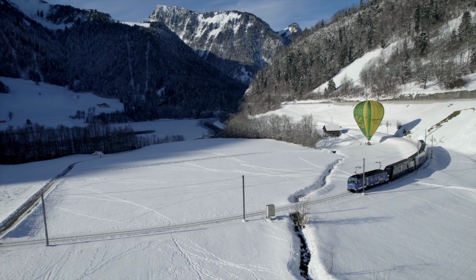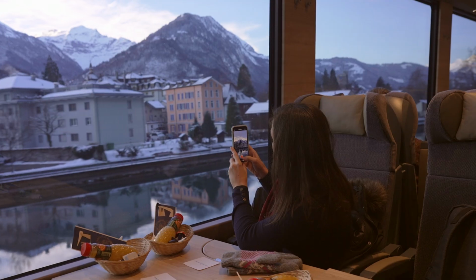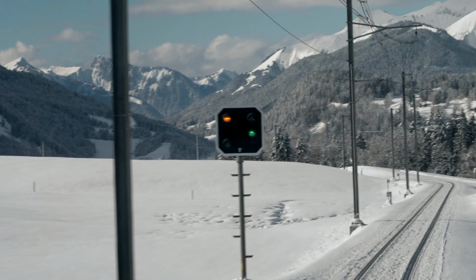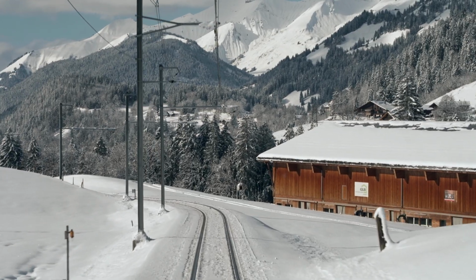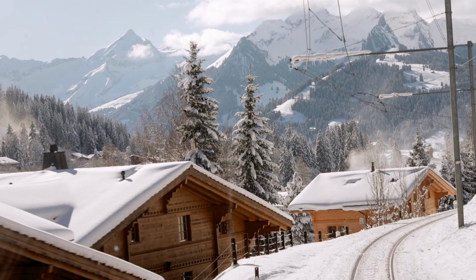Switzerland isn't short of an impressive train ride or two. Offering views of the snow-capped Alps, the latest is the Golden Pass Express. And it's got a surprising secret. I'm travelling between Interlaken and Montreux, and it's fair to say the main draw of this journey is what's outside the window. These absolutely spectacular mountain views.